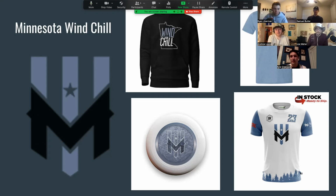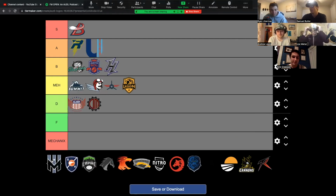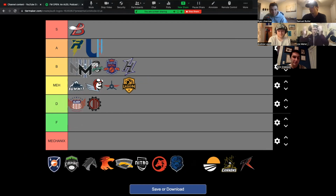I know we're not talking about jerseys, but I do like the bottom of it with the pine trees. Yeah, I think that's cool. The trees are sick. When we do jerseys, this one with the trees is up there for me. I like the colors. It definitely makes me think of cold, and it feels like a sharp, frostbite logo. So I feel like it fits.